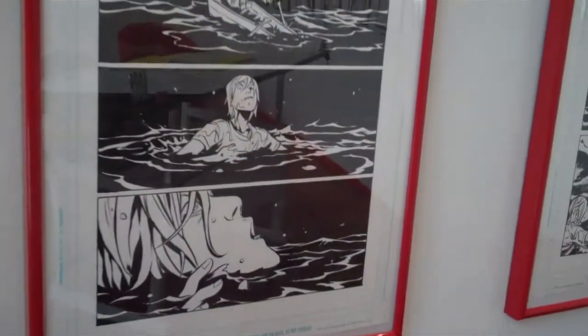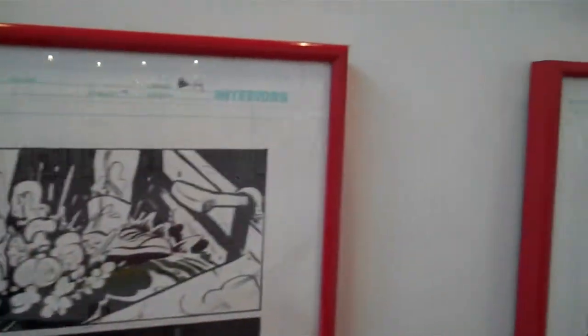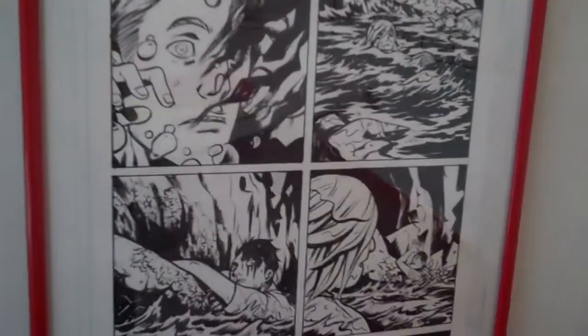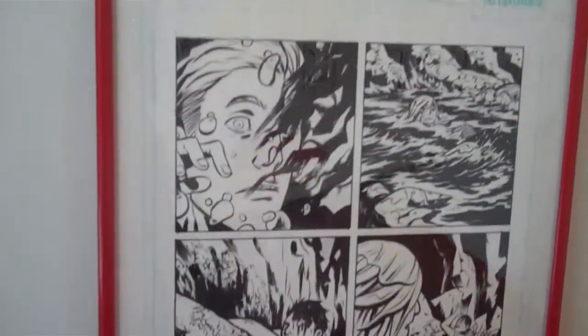That's one of the joys of seeing original art, is all the little behind-the-scene things that you never get to see in the printed page. I think we already missed another potential throwing up scene. So, sorry, but they're there. There may be even more. Keep waiting.